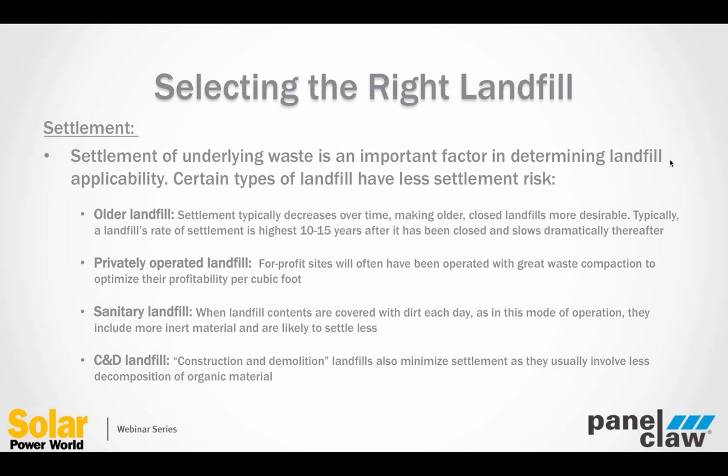The first is older landfills. The data we've seen suggests that landfills can settle 10 or 20 feet in a couple of years when they're first closed, and then we see a pretty precipitous decline in that settling over the course of time. So a lot of settlement right away, and then less and less. They'll still settle, and they'll tend to settle unpredictably, but they'll settle less over time. The older the landfill, the less likely it is to have major settlement issues that could create problems for a PV array you put on the site.